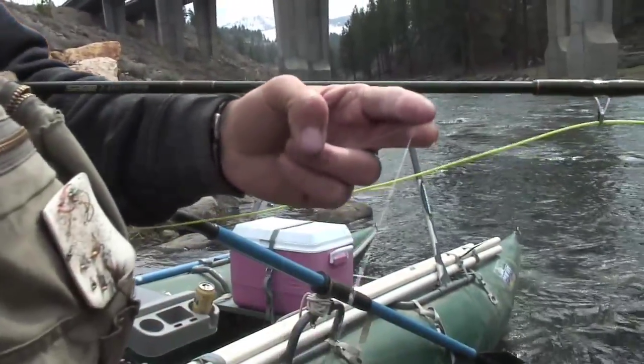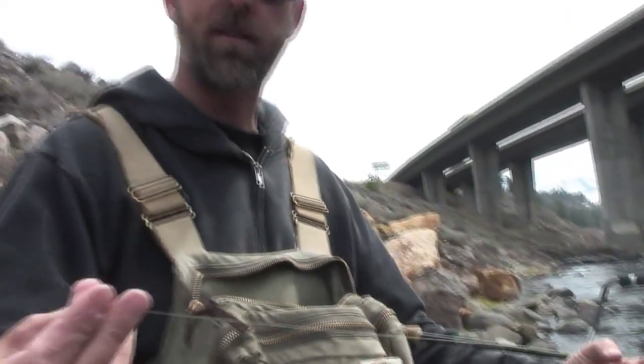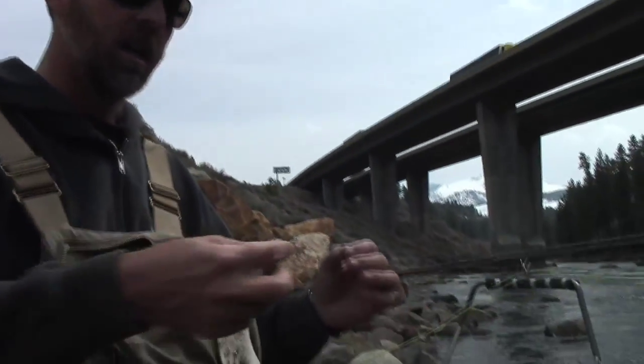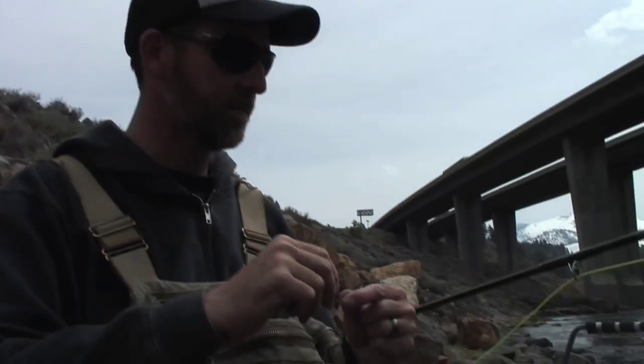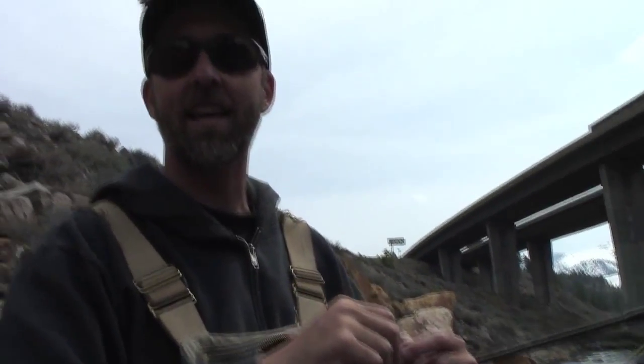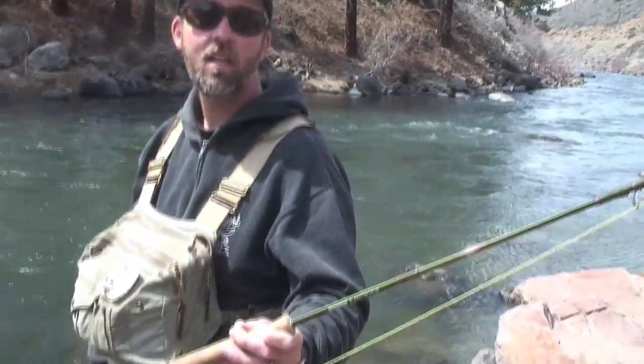Right now I got 3X run into my middle fly that I'm gonna tie on, and then I'm gonna go 4 or 5X to my bottom fly. My overall length is probably 8 feet. I'm fishing a Z-Axis 5-weight switch rod, 11 feet.